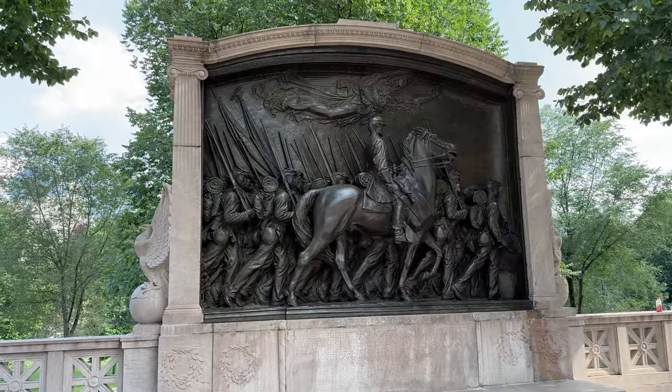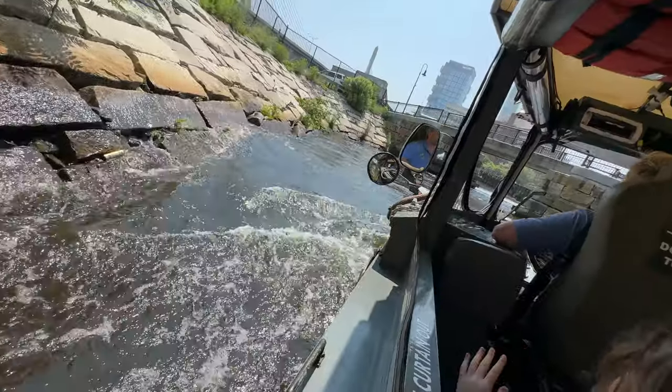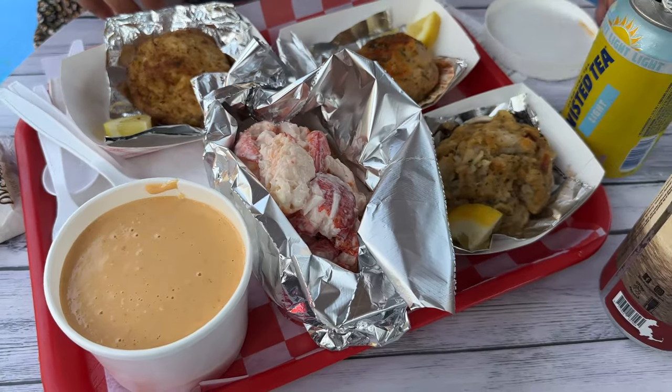We have a walking historical tour planned. We're gonna go check out the duck boat and maybe visit a distillery, walking around. And I'm just here for the food. Let's go eat lobster. Lots of good food. Let's go check it out.